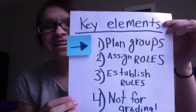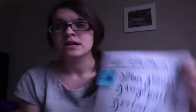So this article really delves into some of the essential elements of effective cooperative learning. So I'm going to start here and we'll go down the line. One of the key elements is planning groups. Planning groups is incredibly important to strategically plan, and you're thinking about all kinds of different things. You're thinking about where the students are at in their academic development? Who do they get along with? Who do they need to branch out? Do we need a balance of girls and boys in the groups, etc.?